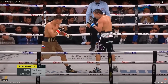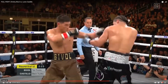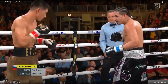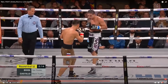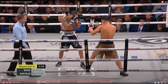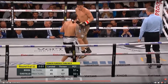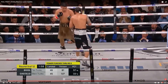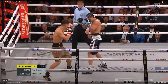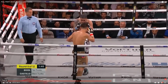Again, Bivol is doing a very good job of keeping Castillo guessing about whether that punch is going to come high or low. Bivol has made a commitment to going to the body here, and that is something that might have surprised Castillo in terms of how much of a commitment each round Bivol has made to the body. That type of commitment does keep an opponent guessing about whether you're going to come high or low, and it can cause hesitation about moving forward. I mean, you have to decide whether you want to take a shot to the midsection.